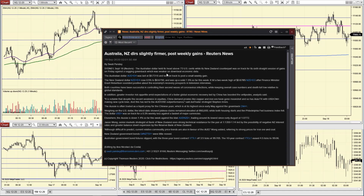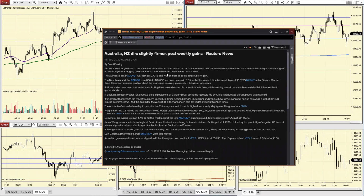In addition, greater investor risk appetite amid expectations of a faster global economic recovery led by China has boosted the antipodes, the analyst said. It's notable that despite the recent weakness in equities, China's demand proxies like copper and iron ore have gone moonshot, and so has Asian FX, with yuan making new cycle lows, and this led to the Aussie dollar's outperformance. The Aussie is often traded as a liquid proxy for the Chinese yuan, which is at the highest since early March against the greenback.